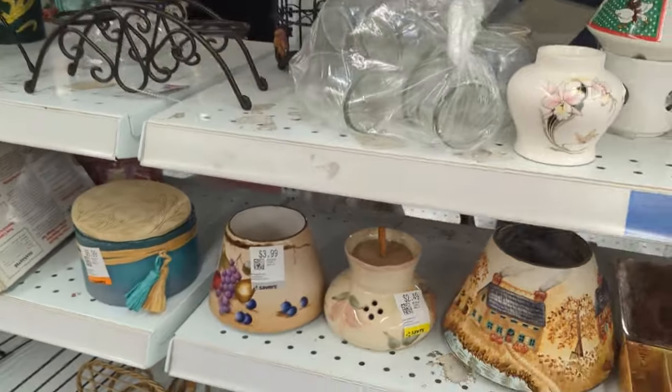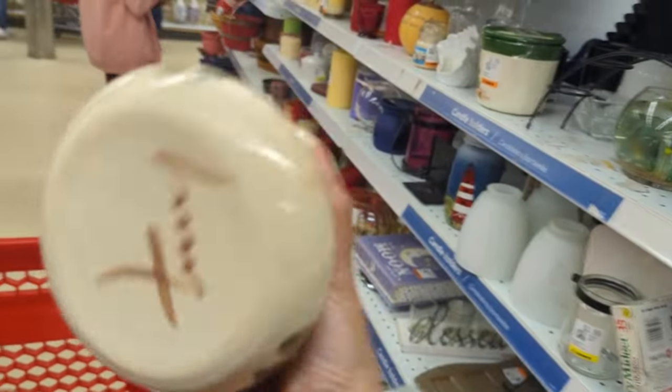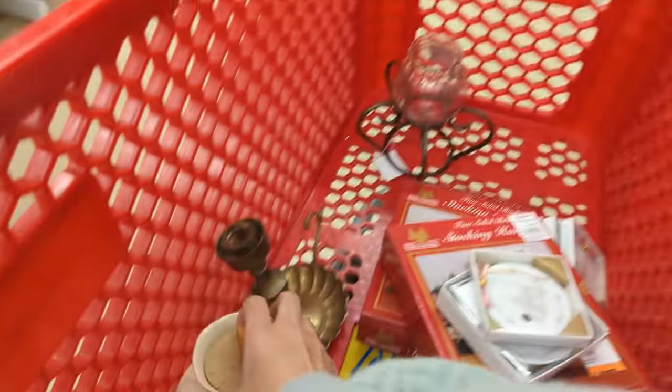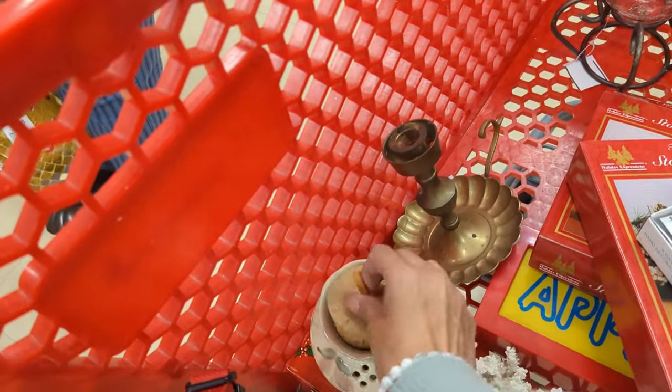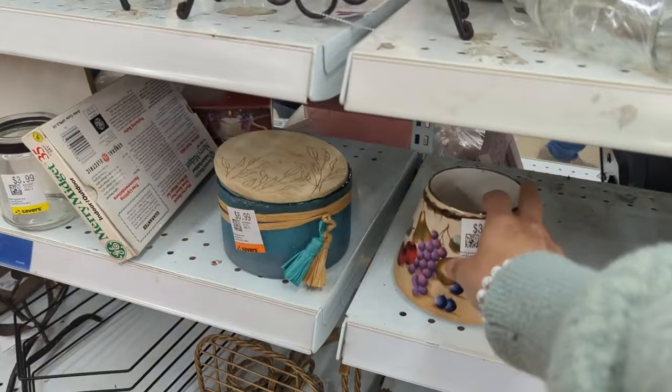Here I found a beautiful garlic jar. It is handmade, has a cork that still fits. It's signed at the bottom, Studio Pottery, beautiful design and hand painted. So excited for it. Is that a baseball bat or a bat you keep in your home for thieves and such?